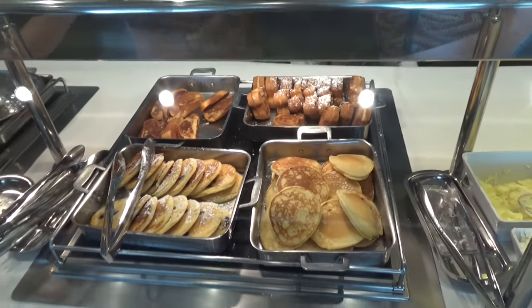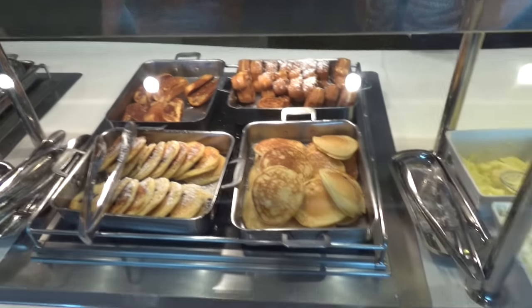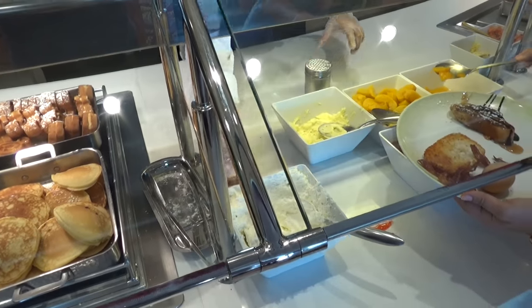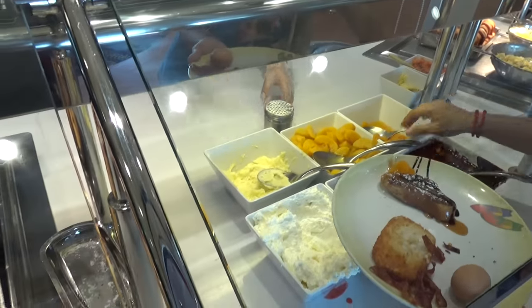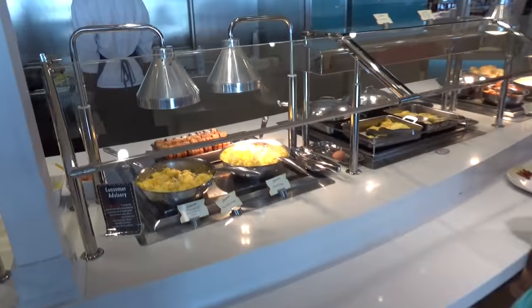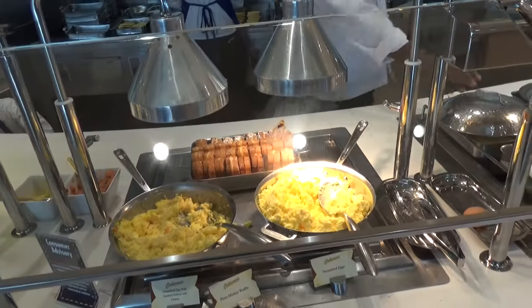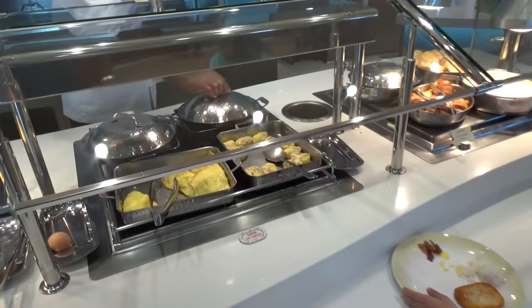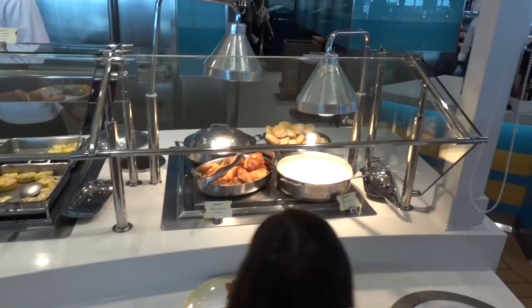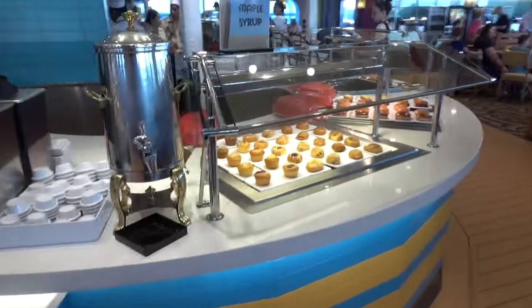Then to make your already unhealthy breakfast items even more unhealthy, they've got an awesome topping bar. Whipped cream and fruits and chocolate syrup. That looks fantastic. Some of the buffet repeats itself, so you got more Mickey waffles. You got quiche. That's interesting. Biscuits and gravy, croissants, warm maple syrup.